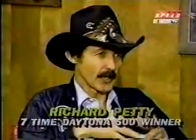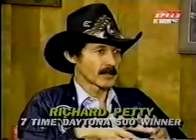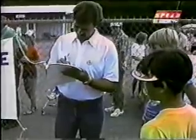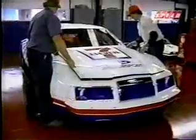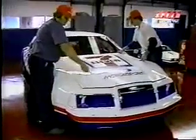The future is Kyle Petty. Just as if Richard Petty took over from Lee Petty, it's time for Kyle Petty to start in that vein to take over from Richard Petty. Richard's 23-year-old son Kyle continues his career in the Petty shops where it began for him when he was 18.